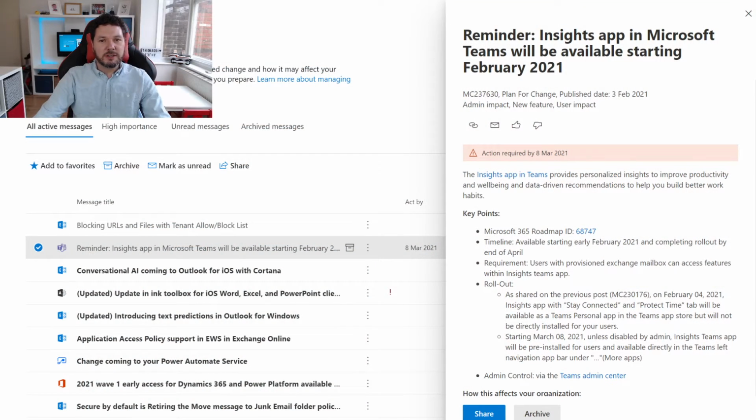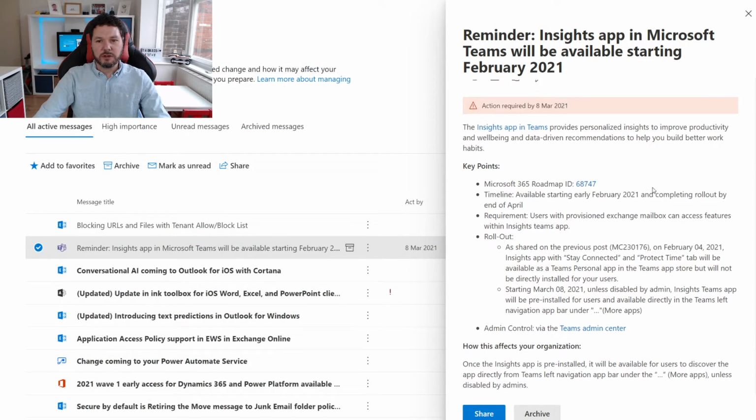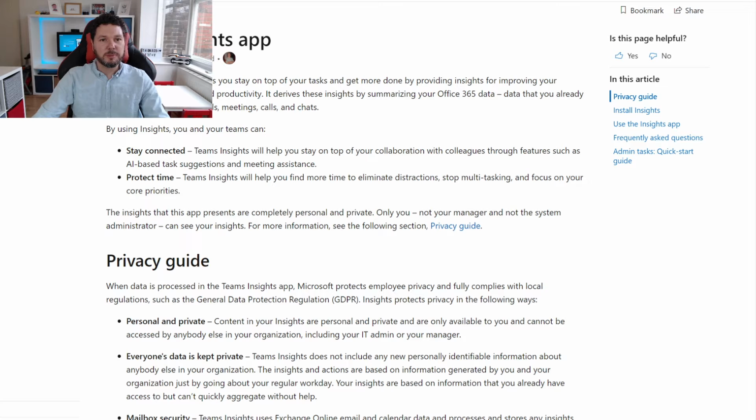So if we take a look at this update that we've got going on now, then we can actually see that the Insights app in Teams is going to provide personalized insights to improve productivity and well-being, and data-driven recommendations to help users build better work habits. It's a really interesting update. If you want to know more about it, then you can go to the page in Microsoft Docs, and this is going to tell you about everything that's going on.